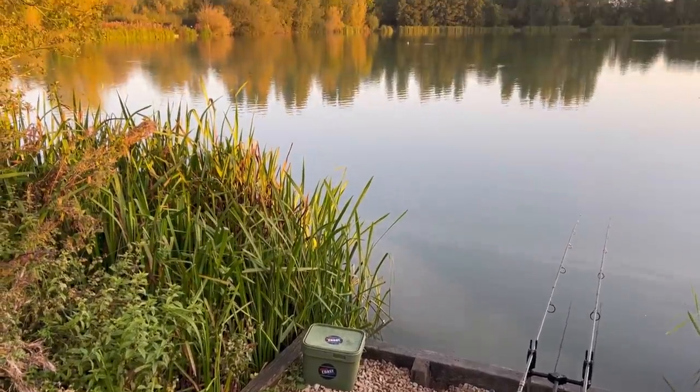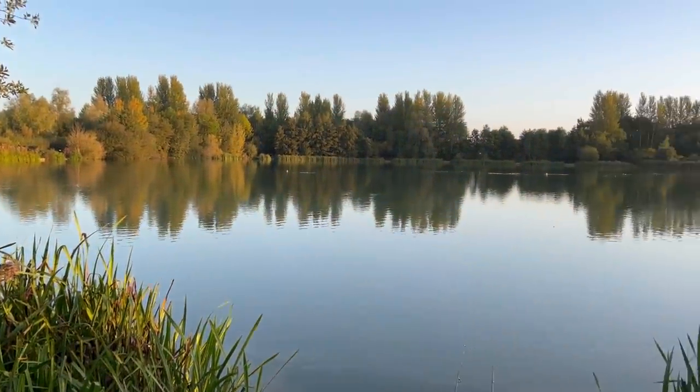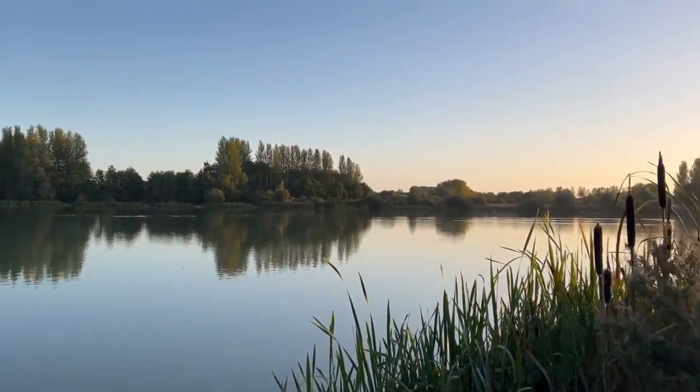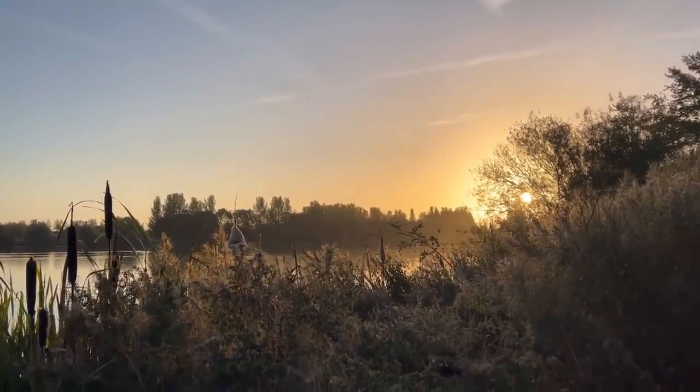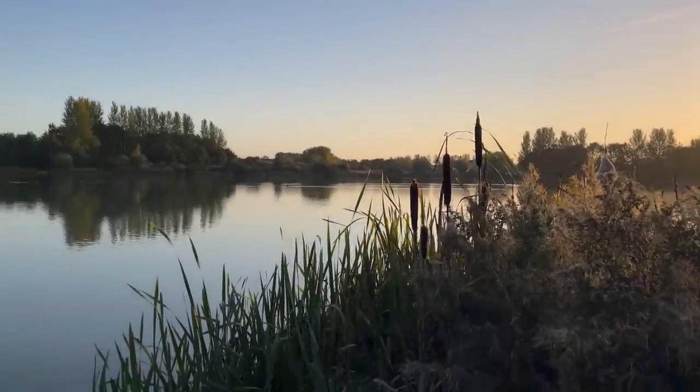Well, what a beautiful morning. Look at that. Sun just coming up over the far side of the lake. It's absolutely stunning. But unfortunately, absolutely nothing to report. Again, it's being very difficult here.